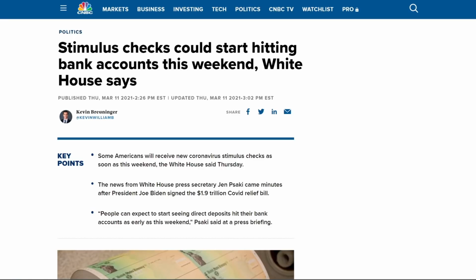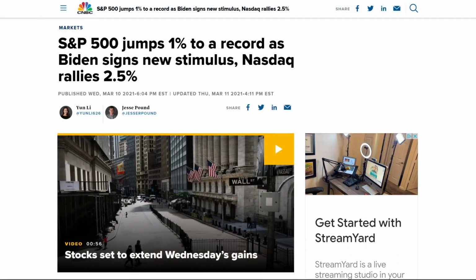Now for the stimulus update. Great news. President Biden signs the stimulus bill one day early. Today during the market hours, Biden signed the bill. Stimulus checks could start hitting bank accounts this weekend. S&P 500 jumps 1% to a record high as Biden signs new stimulus. Nasdaq rallies 2.5%. We've been seeing the market recoup nicely for the past 2 days. A lot of the high growth stocks are recouping and it seems like the worst is over.